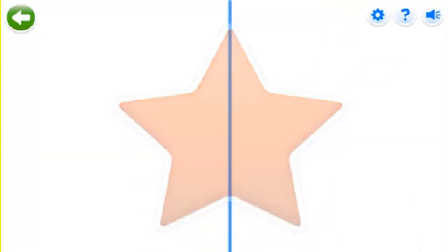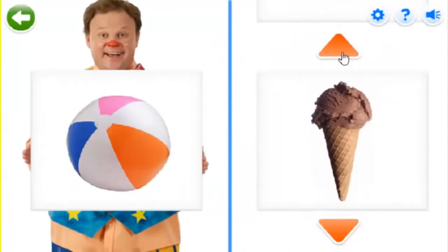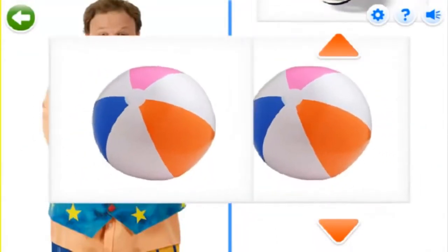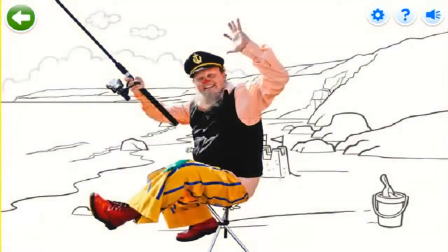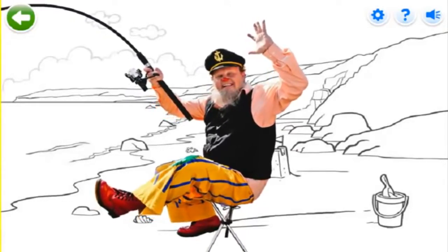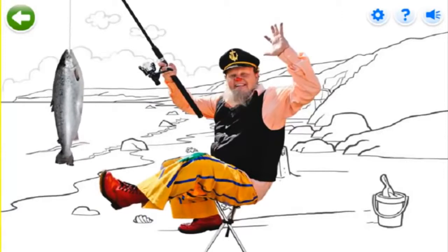That's right! We need one of these. Can you find the same? Snap! That's right! Oh, thank you so much for all your help. I have everything I need for the seaside. Now it's time for some fishing. Here, little fishy fishy. Here, little fishy fishy fishy fish fish fish.